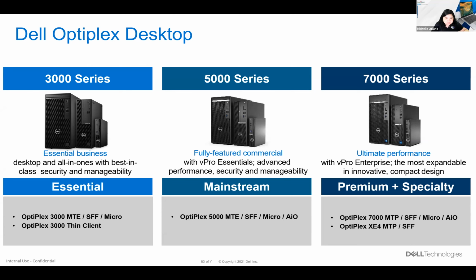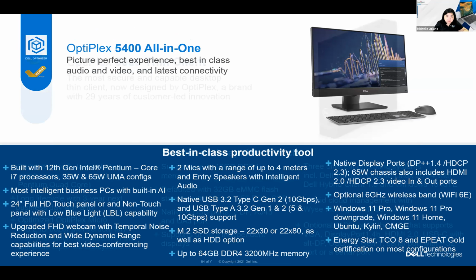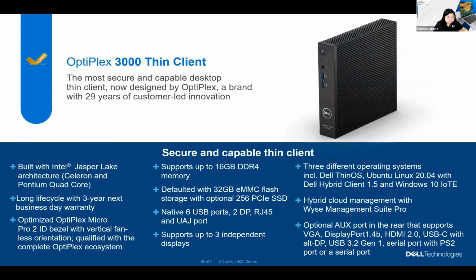Talking about cost efficiencies on the latest technology, we have it on our OptiPlex 3000. We also have our all-in-one in 24 inches, and also our thin client. So Dell is not shying away from providing a thin client solution. Our OptiPlex 3000 thin client is a long life cycle product, a transition of our Wyse 5070. So with the 3000 thin client, we can continue to leverage operating systems like ThinOS and Windows 10 IoT. The Wyse Management Suite, we can continue to leverage that, managing multiple thin clients, including Wyse, of course.